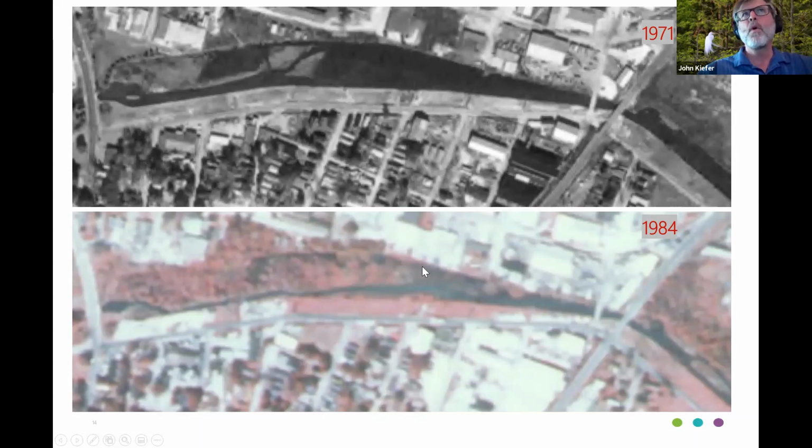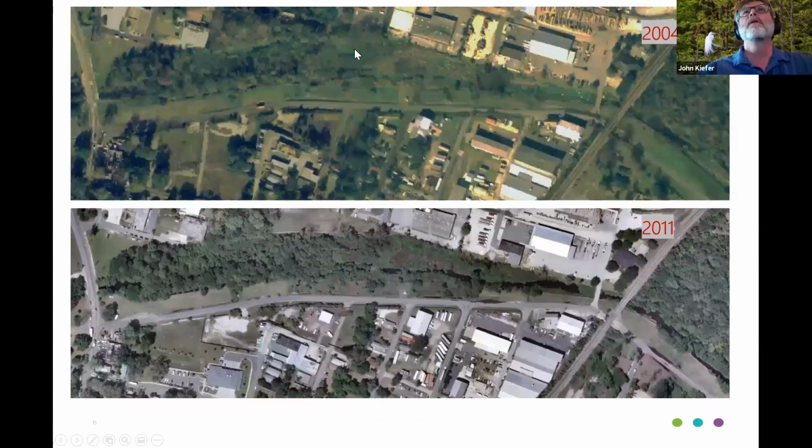By 84, it's more than 2/3 of the way full, and by the 2000s, it's completely filled up. And not only is it filled up with sediment, it's actually growing a forest. That forest is currently pretty well developed in places on this gradual infill. So what has happened is it has become a strand.